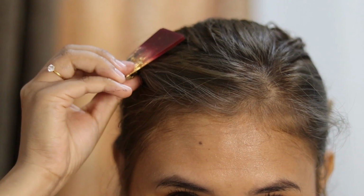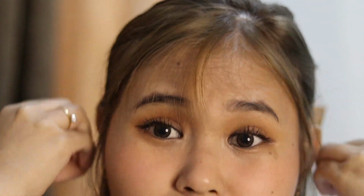Taking down the clip and revealing my bangs. Yes, I still have bangs, guys. And this is the final look. Perfect for school, for work, for errands, for just any everyday occasion.